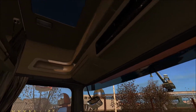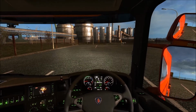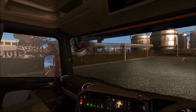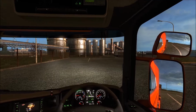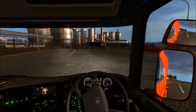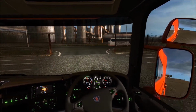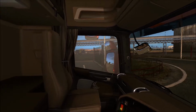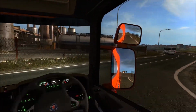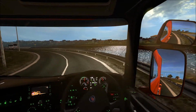The interior, I do like this beige interior. I think it's one of the best done ones. Everything's high textured, everything looks realistic, and everything looks super nice. But enough about that, let's go and pick up the trailer that I have got us today. Now it does match super nicely to this truck, so it'll make for some cool photo and video.